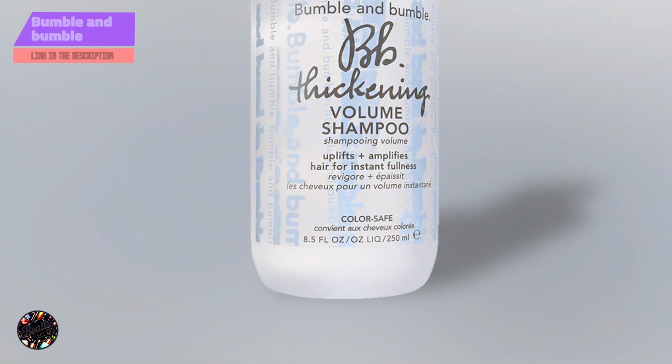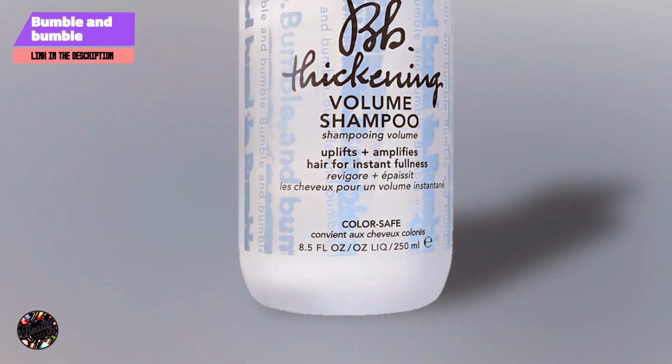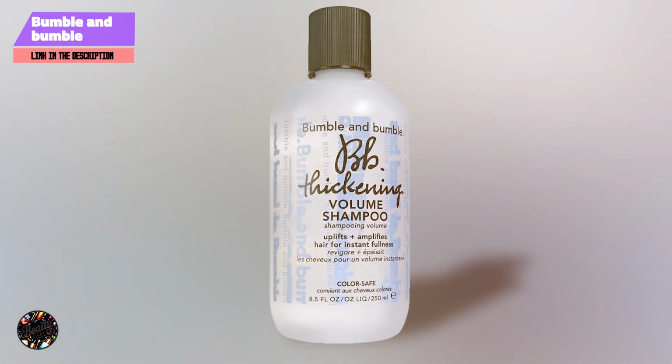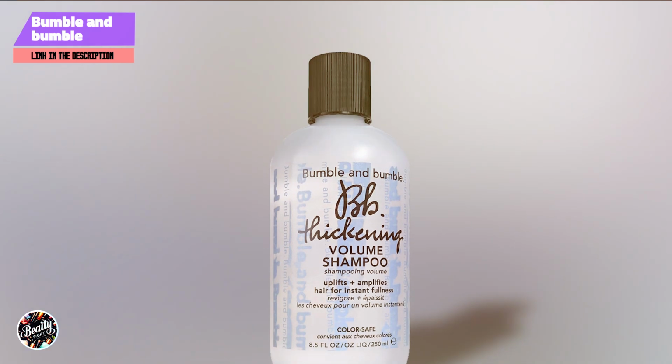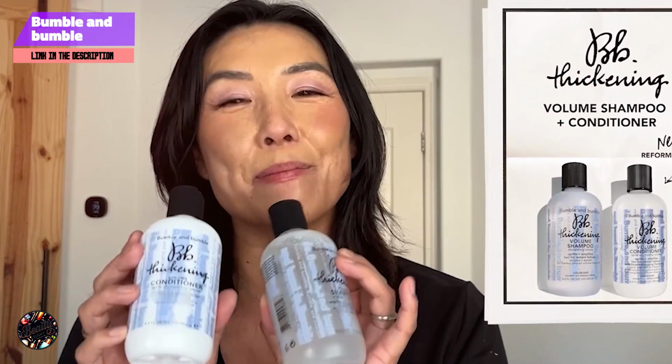Kicking off our list at number 1, Bumble and Bumble Thickening Shampoo. The Bumble and Bumble Thickening Shampoo is crafted to give fine hair an immediate boost in volume and fullness. This formula is designed to create the appearance of thicker hair with every wash, making it ideal for those with fine, limp strands. Key features: this shampoo is enriched with a unique blend of thickening agents that plump up each strand, giving your hair a fuller look.